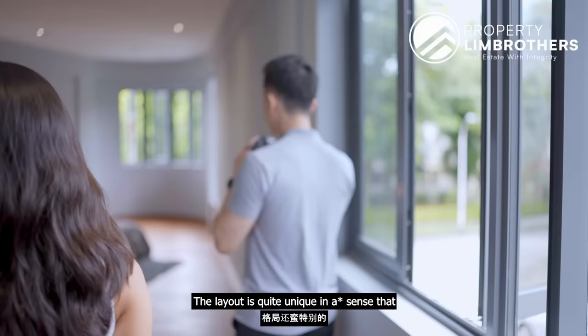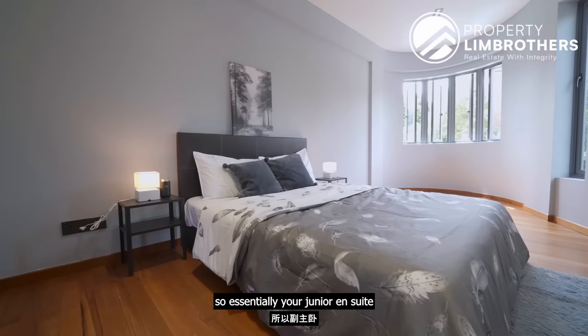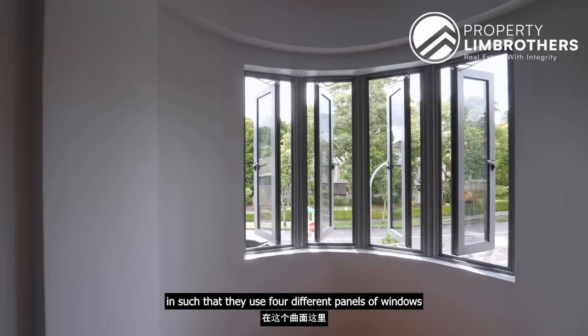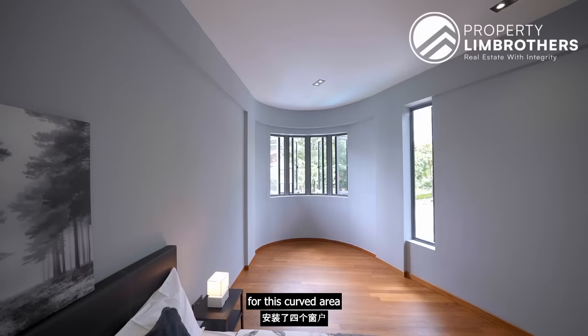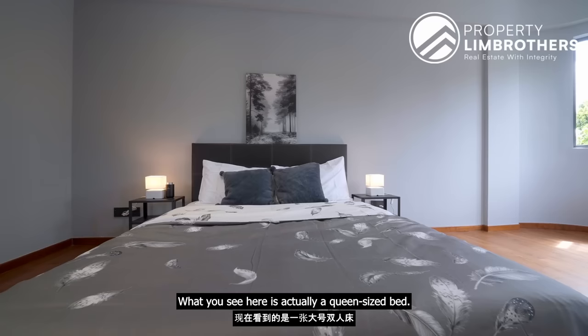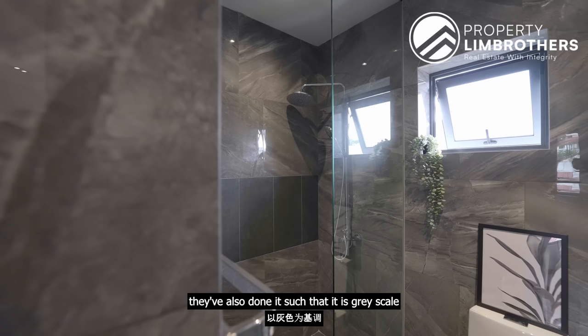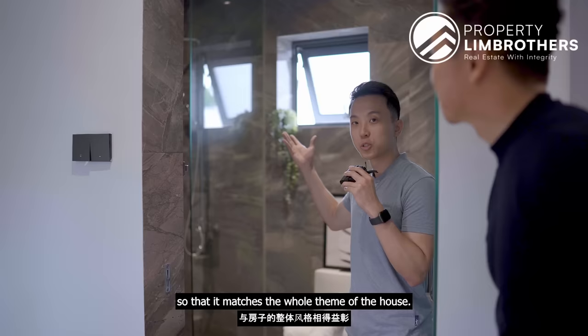The layout is quite unique in the sense that because this house is built like a ship, essentially your junior ensuite also has this kind of design. The owner has also done it in a very smart manner in such that they use all different panels of windows for this curved area. What you see here is actually a queen size bed. Obviously, a king size is no issue as well. So likewise for the bathroom, it's also done such that it's grayscale in terms of the theme so that it matches the whole theme of the house.